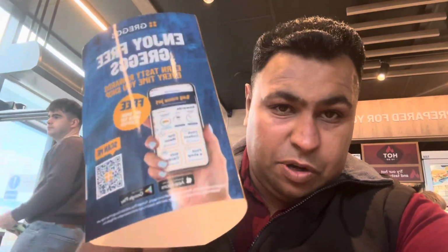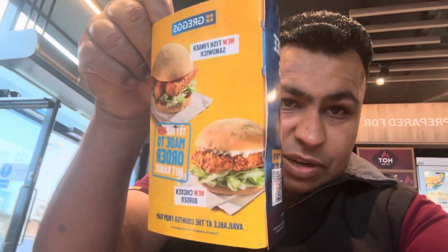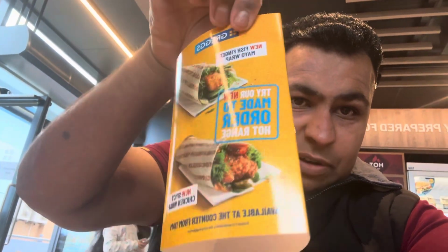I personally like it. But I would recommend you guys obviously to come and try the fish finger sandwich in Greg's. Absolutely liked it. But you guys should try it as well. They sell it in Greg's and here we are. So Greg's have recently got new orders in now. They've got new food in stock now, so you can come and try it.